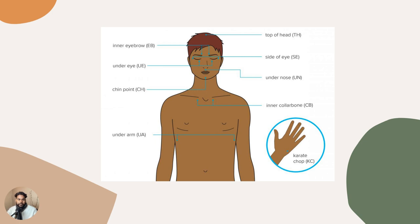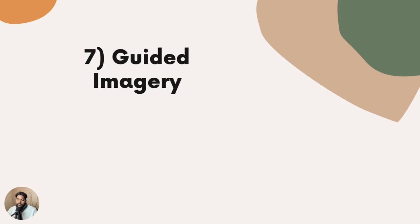Okay, cool. So the next technique we're going to look at, number seven, is guided imagery. Guided imagery is going to be for those people who have a strong imagination. If you like reading and visualizing things in your mind, this is definitely the technique for you. However, even if you don't like that, this technique can still work for you.